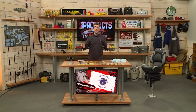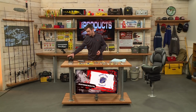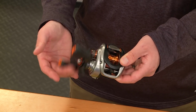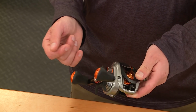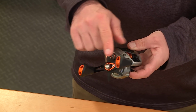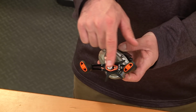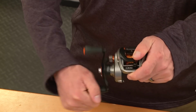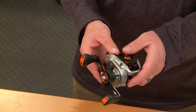Now, if you're looking for a really good baitcasting reel that's reasonably priced, this one right here, the Daiwa CA80, is an excellent option. One thing that you'll notice right away is that it has a large 90mm handle. Basically what that means is it's a really big cranking handle that'll help you get a little bit of extra torque when you're fighting fish or pulling in your bait.